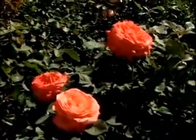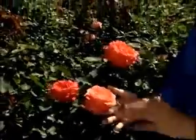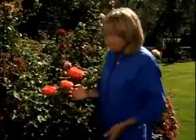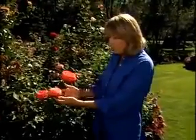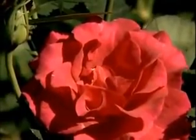Everyone loves roses, but not everyone loves growing them. I mean, let's face it, roses get a bad reputation for being hard to grow. It's not so much that they're hard to grow, it's just that they need a lot of attention. You can't just plant the rose and expect that it's going to produce beautiful blooms like this while you sit back. It's important that you make it a habit to care for them in order for them to look beautiful and healthy all summer long.